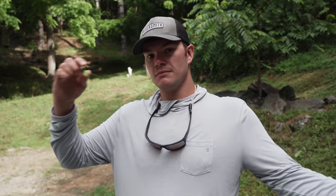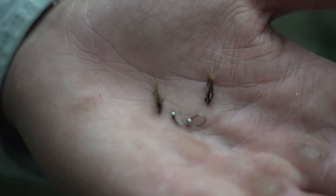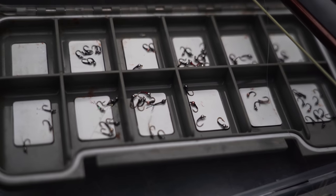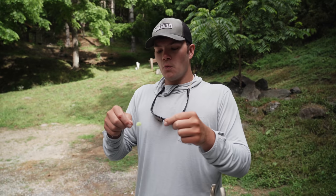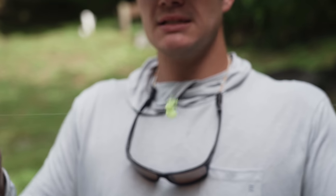Typically, if I'm fishing an indicator, I'm gonna have a double nymph rig. So I'll have my heavier fly up top, drop down to something smaller, a midge, mayfly pattern, scud, something of that sort. But you might be thinking, why? What is the purpose of this? Why is this important? What makes this effective?